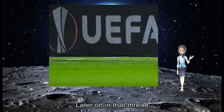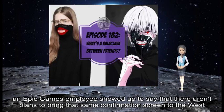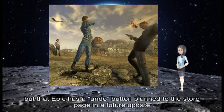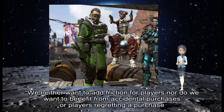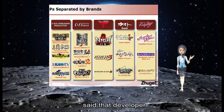Later on in that thread, an Epic Games employee showed up to say that there are no plans to bring that same confirmation screen to the West, but that Epic has an undo button planned for the store page in a future update. "We neither want to add friction for our players, nor do we want to benefit from accidental purchases or players regretting a purchase," said that developer.